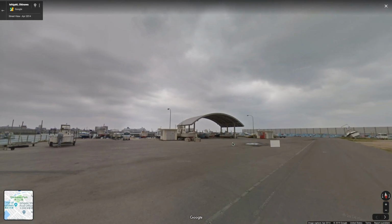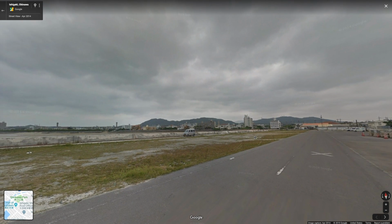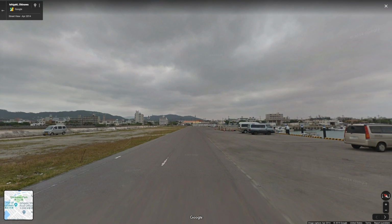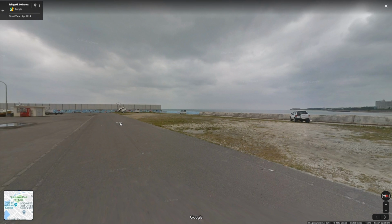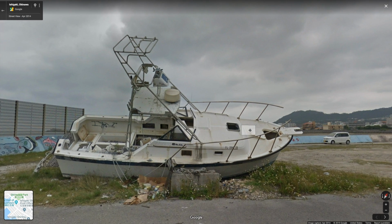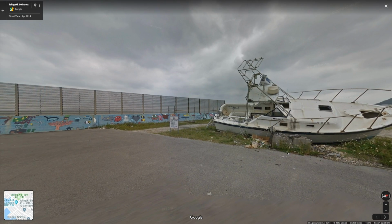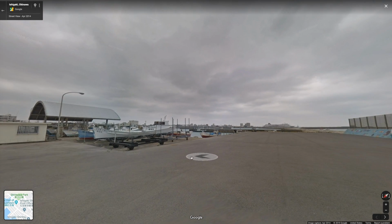This is pretty great. We can just go out on this pier. Not much of a skyline to speak of. A few buildings popping up. Distant hills. Kind of a gray day out here. Let's check out this boat sitting here. That has seen better days. I wonder how long that has sat there, and how long will that sit there? Could be a while.